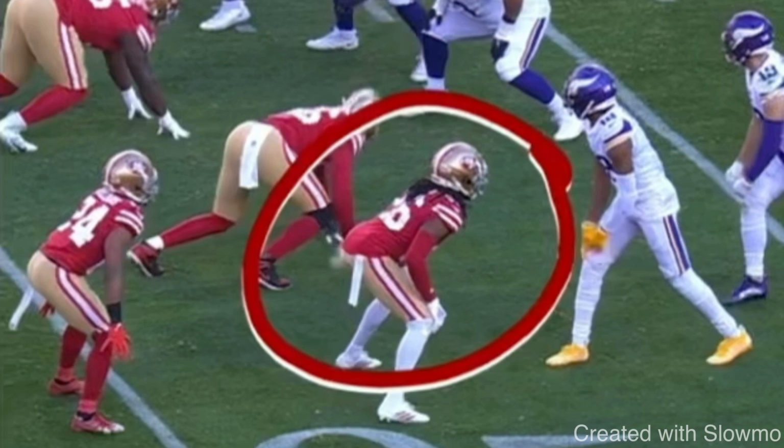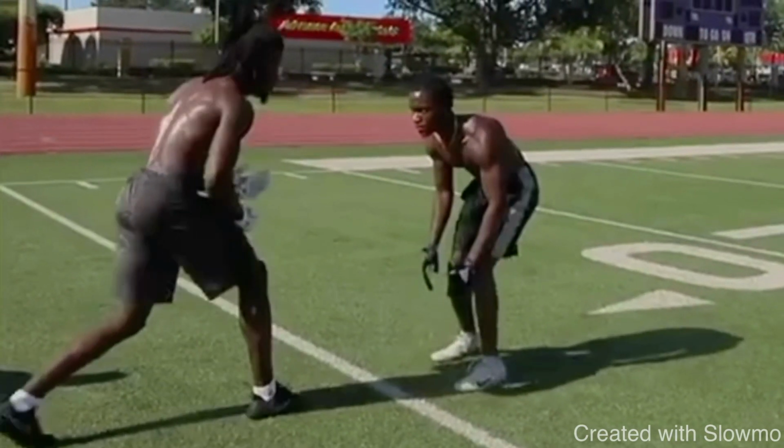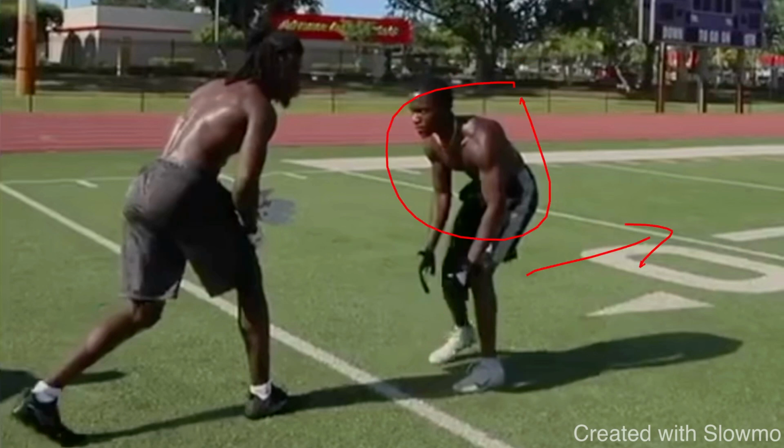Now, another thing, I talk a lot about reading body language. I want to show this other example real quick before we break this down of Jerry Jeudy and talking about the opposite end of the body language from a DB. So I'm going to fast forward this a little bit. Now, this DB doesn't get physical at all, right? But you look at his body language. He's got very skinny feet, and it looks like he is almost shifted backwards, if you will.